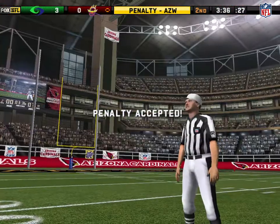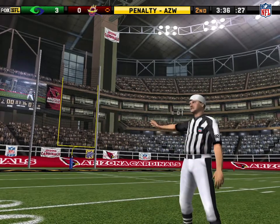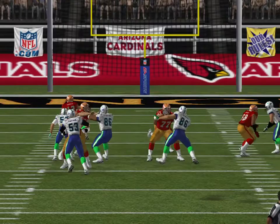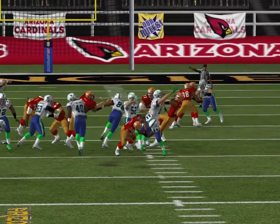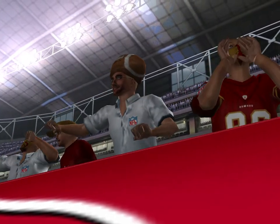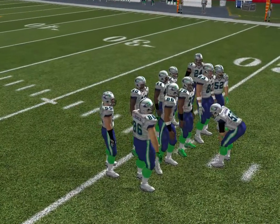Hold on, we've got a penalty, holding on the play. Let's check it out. Number 68. Held him up. The rule on the hold is you can't let your hands go to the outside of the body. If your hands do move outside, then you have to move them back in as soon as you can, or you'll get called for holding.